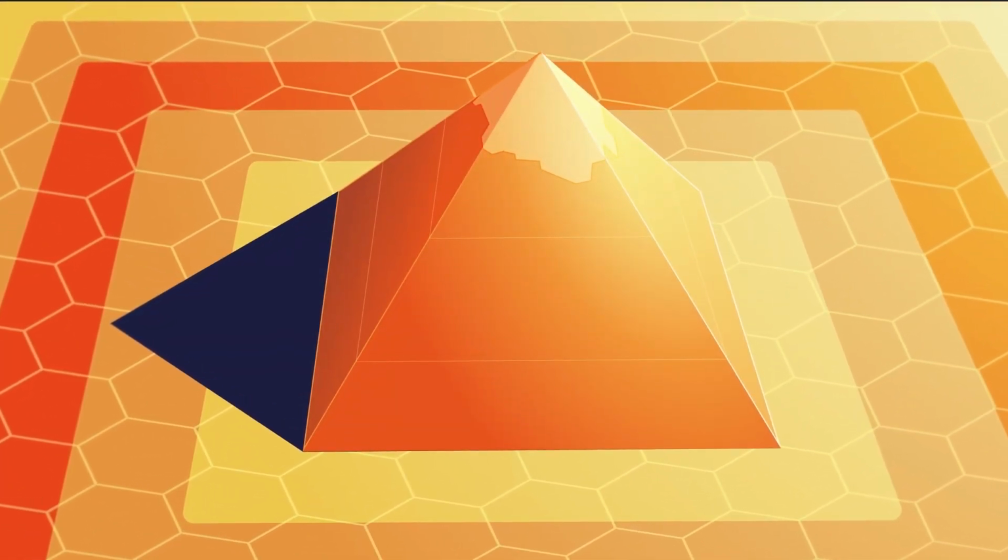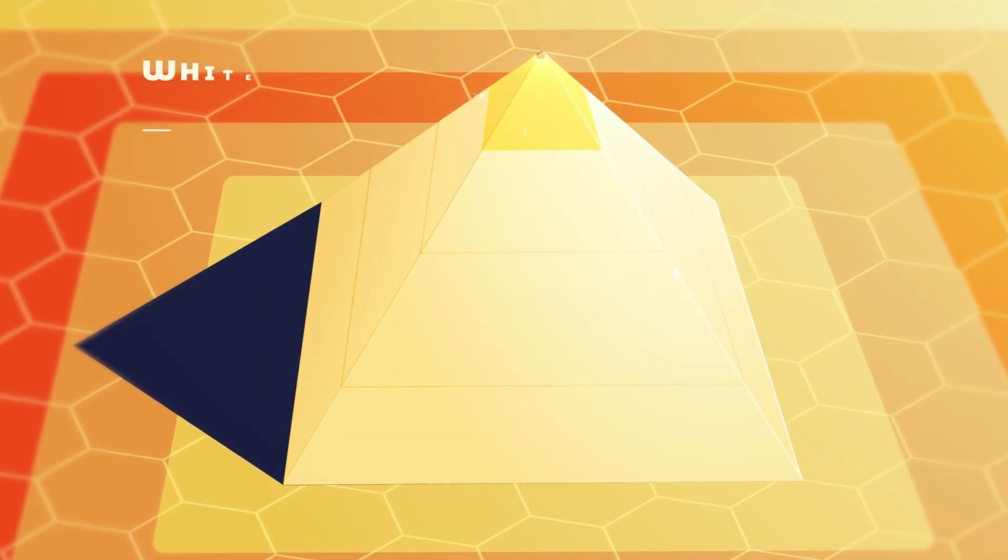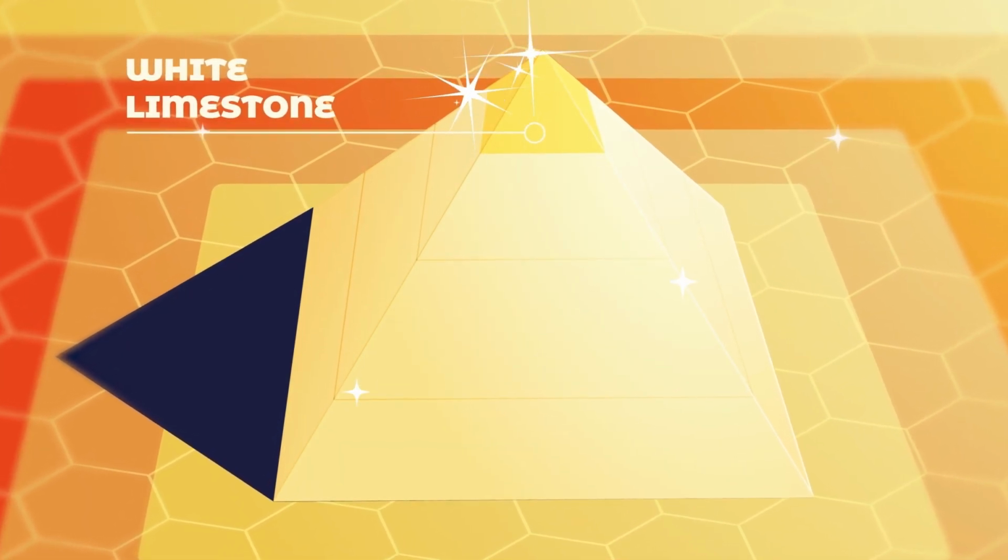Layered in multiple tiers, they were adorned with white limestone, as can still be seen on Khafre. They shone with an intense brightness, far more impressive than today.